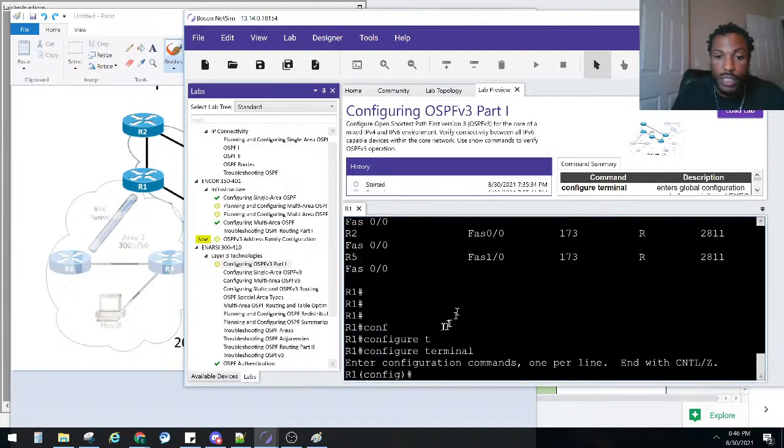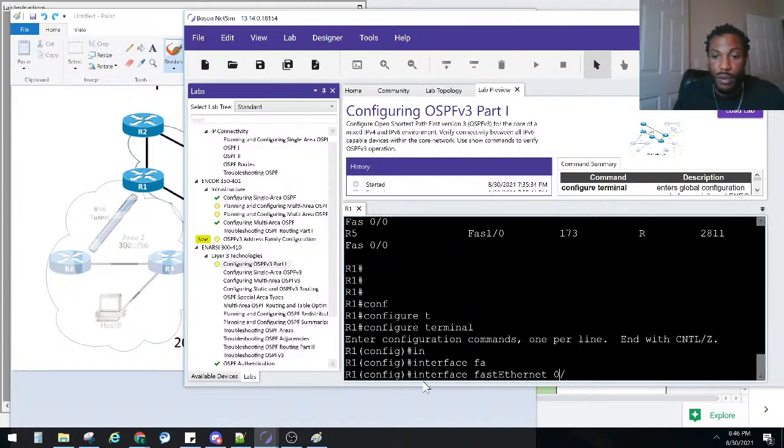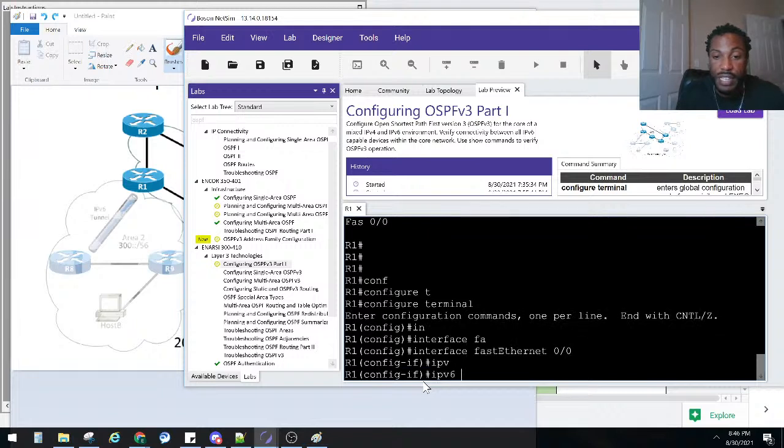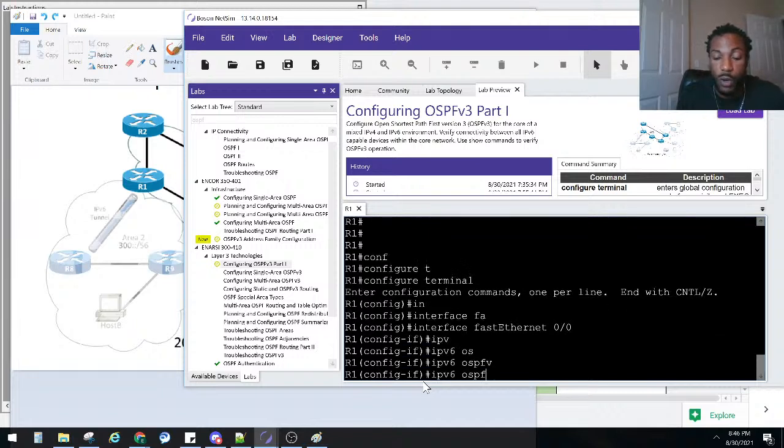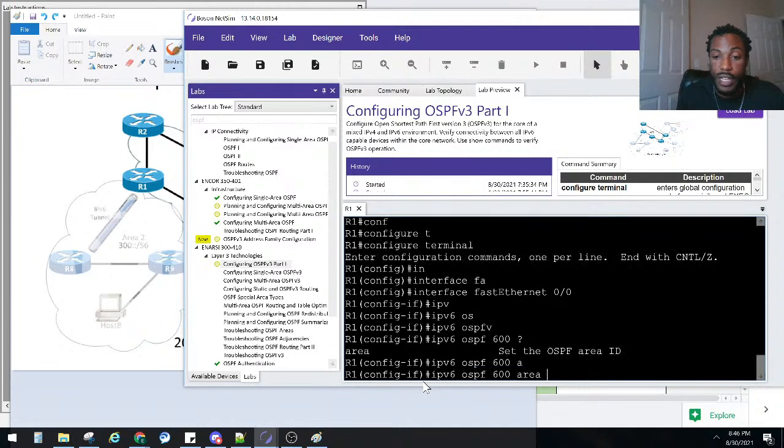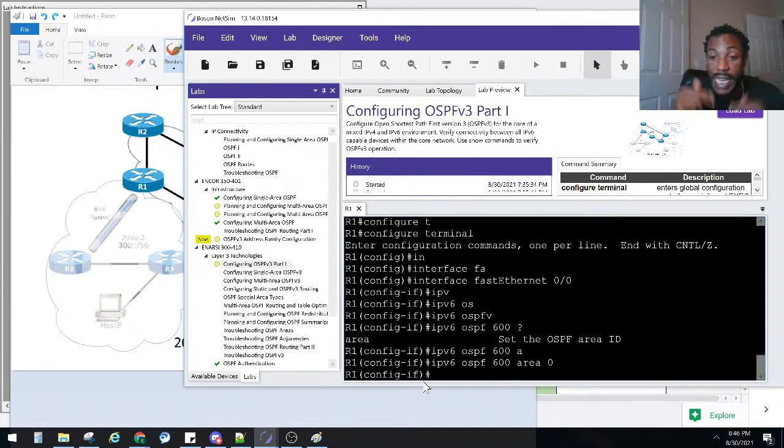So let's go interface FA00. We say IPv6 OSPF v3. No, we don't do that. We just do OSPF, and then the process ID, which is 600, question mark, and now you do the area, and it said area 0. That puts that interface in area 0. Much easier than network statements, especially in IPv6.